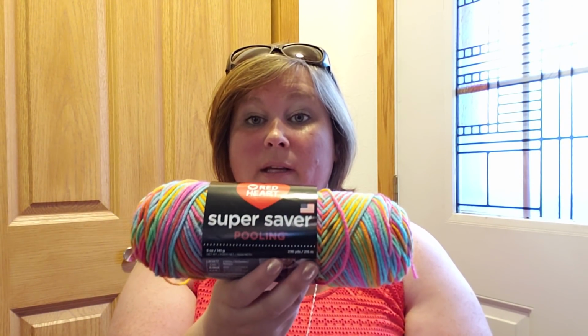I missed out on Mama Llama Kayla's summer one, so I'm just hoping. The other thing I bought, because I thought it was really awesome colors, turns out this is a Super Saver pooling. I've never done any planned pooling, so I thought just in case, I'll keep this on hand if I want to try a planned pooling. And that was all I bought. Can you believe that, y'all?